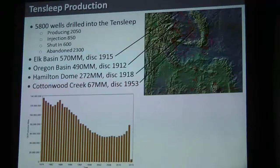And the Tensleep has produced something on the order of 2.5 billion barrels of oil within the confines of that map on the previous slide. And as of yesterday, from the Wyoming Oil and Gas Conservation Commission, these are all the fields producing in Wyoming that have Tensleep production of some sort, or some of the other equivalents, like the Weaver or the Minnelusa, the Quadrant, and other equivalent formations.